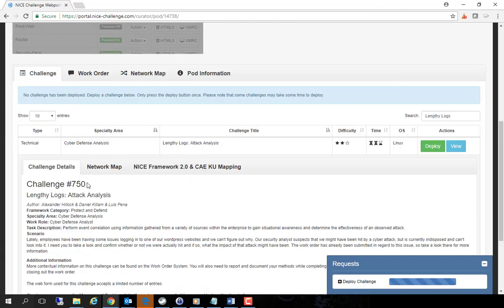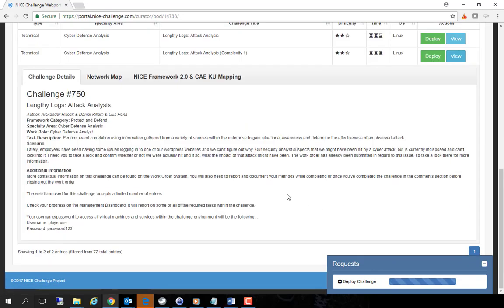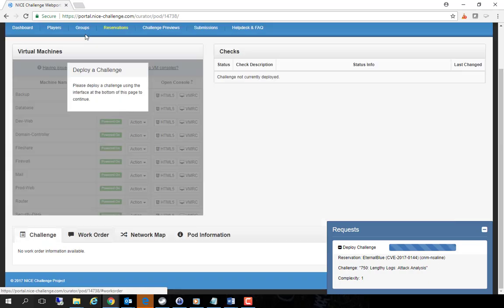So for example, this one over here is also 750, but I'm going to choose the one that's a little bit more complex. Okay, so you see two with the same name. One says complexity 1. Complexity 1 isn't too complex, but it's more complex than this one over here. It's fairly difficult though. And so you can search through them, but once you hit deploy, don't hit deploy again. It's going to take a little while for it to deploy, and then you'll see the screen will change. Okay, so right now we're waiting on it, and so it's a good idea to go ahead and stand up, get a drink, that kind of thing.